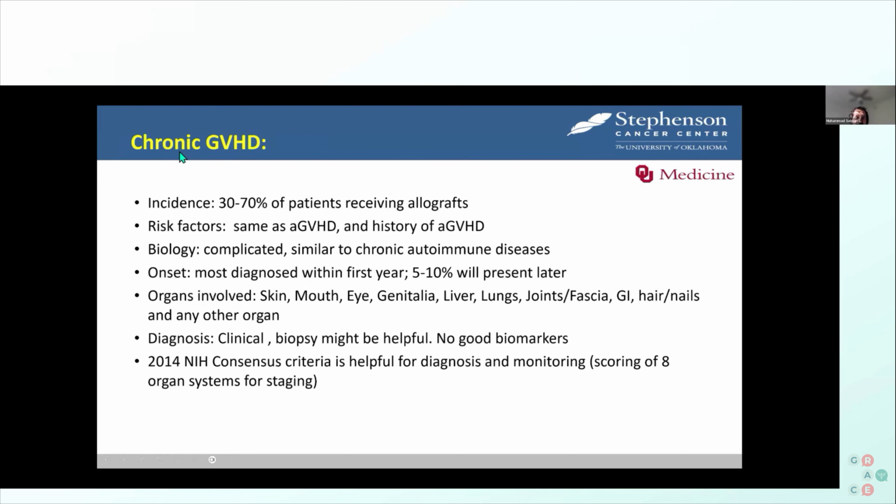Chronic graft-versus-host disease used to be a big problem. It affects 30 to 70% of patients in different forms of severity. Again, with post-transplant cyclophosphamide, the incidence is becoming less. And then it is kind of like a chronic autoimmune disease, more like lupus or multi-system connective tissue diseases, and can affect various different organs, and is very difficult, very problematic to treat when it happens.